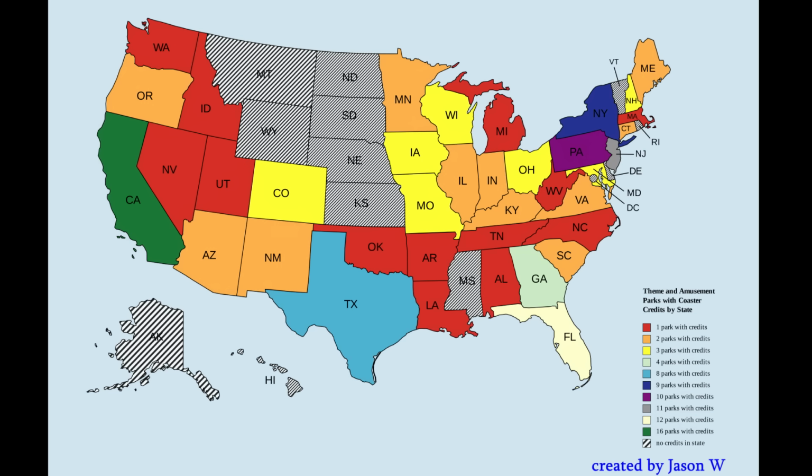This is another map done on the same mapchart website. This one's done by Jason W. and shows theme parks across the US. The creator of this map is a huge fan of theme parks, has worked at some in the past, and put the data together for this map.